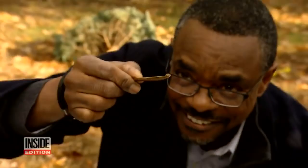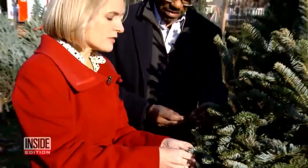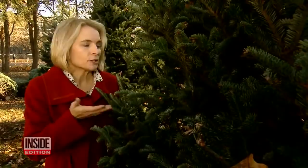Meghan Murphy, executive editor at Good Housekeeping, gave me some important tips. First off, inspect the tree. If you see any obvious bugs, stay away.